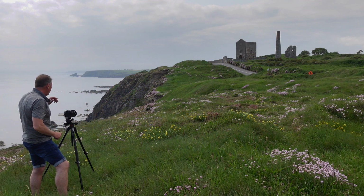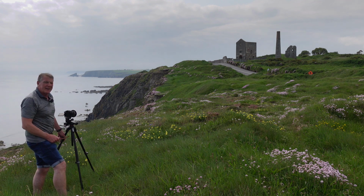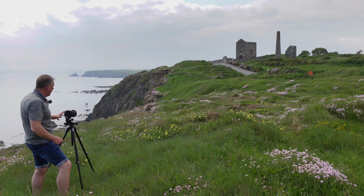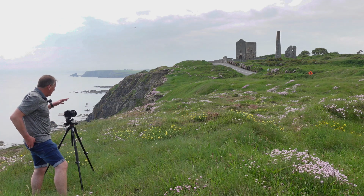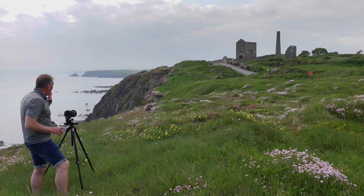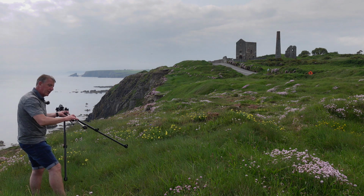Okay, so that's it from here. I do like that purple flower sticking out a lot, so I think what I'll do is I'll get it as low as I can and try and bring it right up into front of the lens and still have the engine house in the background. So I'm going to go much lower this time.